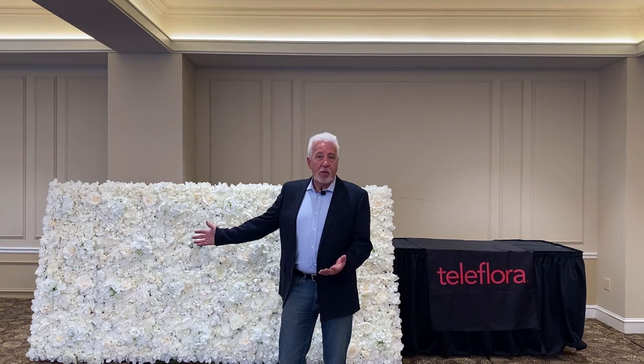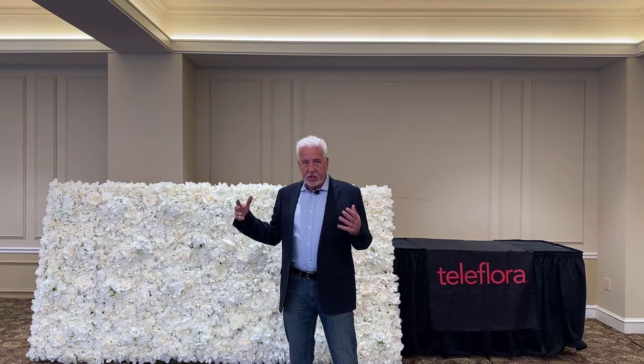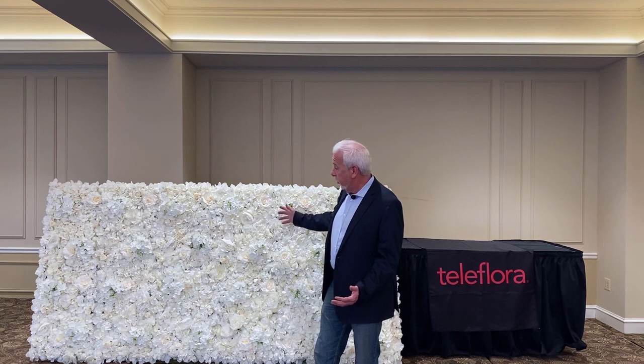Okay, so with the magic of video, there's one panel complete already. Again, this was basically 12 panels, so it didn't take that long. But look how lush this looks already. When you get up close, you'll see there's a little bit of room between them, but none of the silver actually shows through. This is a mat that pretty much covers the entire area. So again, this is one panel.